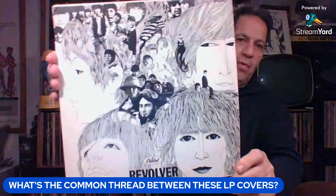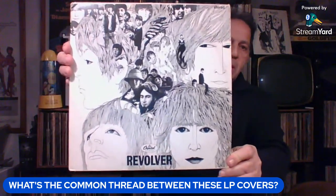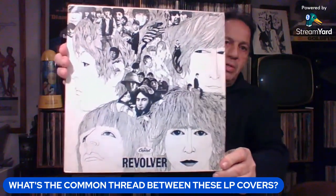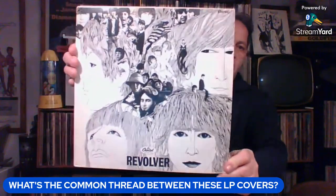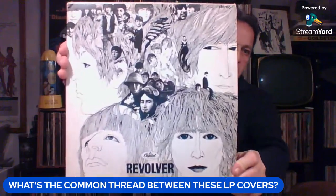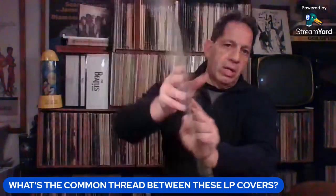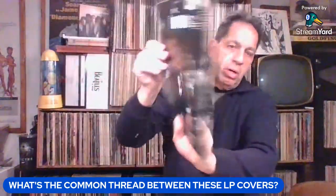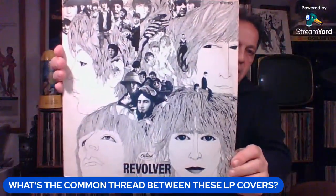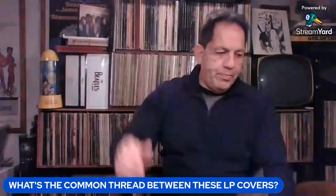Next one up is something that we've talked about before. Klaus Voormann, bass player on various Beatles solo albums. He may have played with them in Germany, but he wasn't on any of their records, but he was on Ringo's record, George's record, and John's records. So that's Klaus Voormann, who designed Revolver and won a Grammy for Best Artwork in '66, I believe. Revolver.